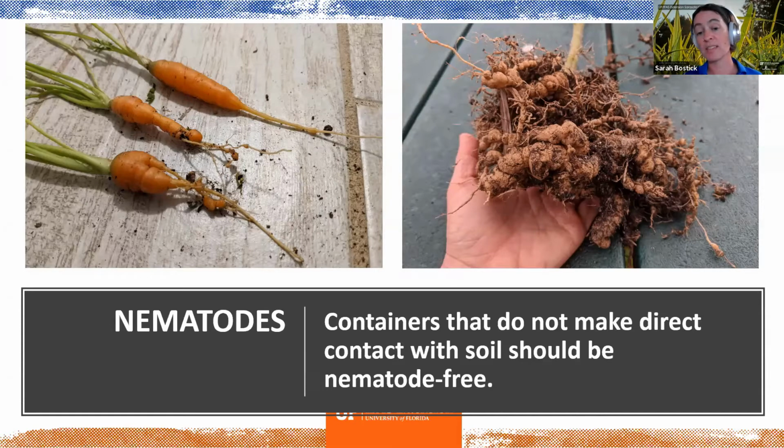And so another big benefit to growing in containers is that as long as you have those containers propped up off the ground, the nematodes can't actually get into your potting soil. So that's a great way to keep your garden nematode free.